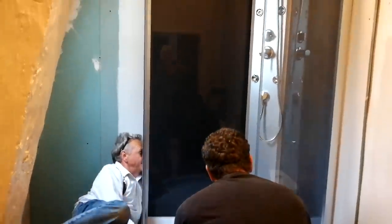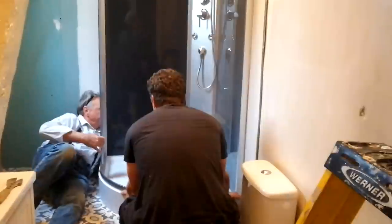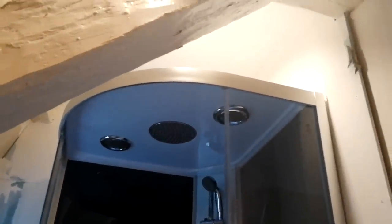Right. Well, it's looking quite impressive. I'm just trying to connect up the waste and then it's done. Water's all connected, tested. Oh, there's the lid. The roof. Okay.